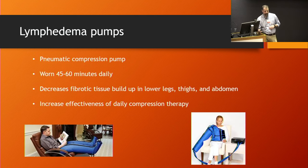And then for lymphedema, it's a pump. It's a big pneumatic, either pants or sleeve. Even comes up under the trunk if we need it to come up that high, and they wear it twice a day for an hour at a time to pneumatically compress the limb and get better lymphatic drainage of the affected limb.